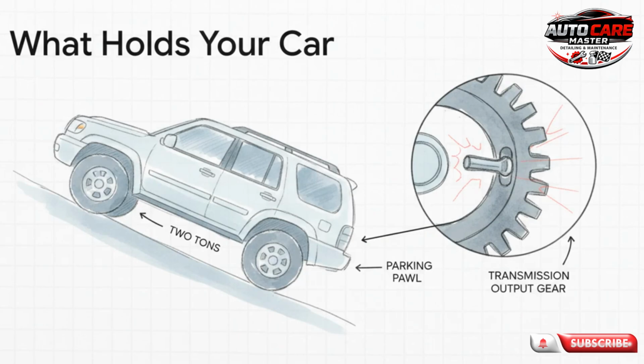When you just throw your car into park, the only thing preventing 2 tons of steel and glass from rolling away is this tiny little metal pin. It is called a parking pawl. Seriously, it is about the size of your pinky finger, and we're asking it to hold the entire weight of the car. That is just a recipe for disaster, especially if you're parked on any kind of hill. All that constant stress can make it wear down, crack, or even snap right off.